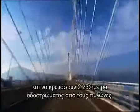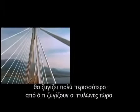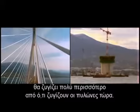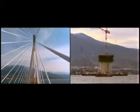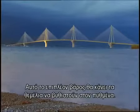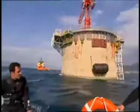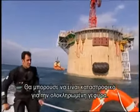When each pier is in place, engineers are ready to build them another 538 feet high and hang 7,000 feet of roadway from them. But there's a problem. The finished bridge is going to weigh far more than the towers do now. This added weight will make the foundation sink into the seabed, but no one knows exactly how deep. It could be disastrous for the finished bridge.